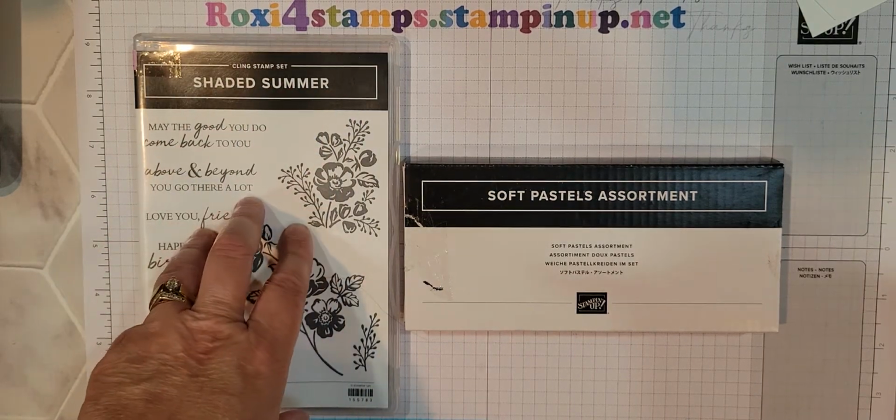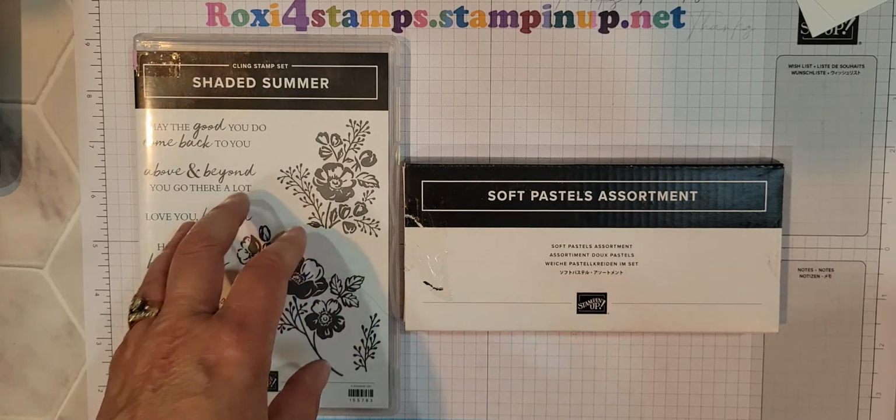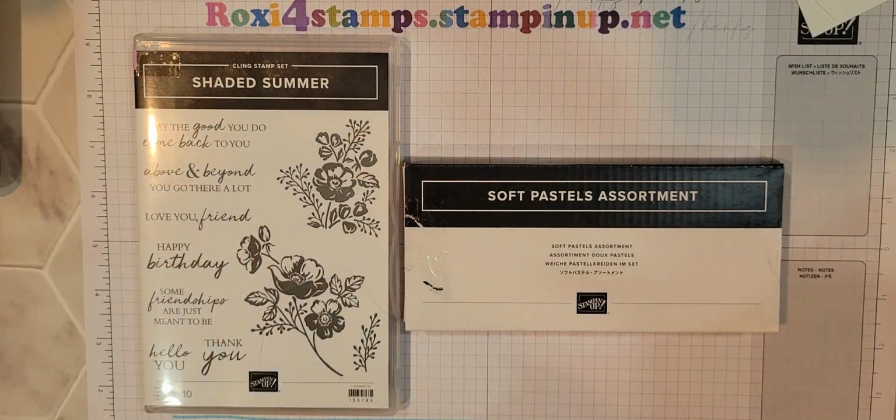Now, Shaded Summer is in the annual catalog, but I was so hoping to get it, and it's a busy time when we do the pre-order, and I didn't expedite it, just because I knew we were going into the 4th, so everything was going to be delayed from that. And then I knew I was going to Iowa Monday through Wednesday of this week, the 12th through the 14th, to be with my parents and family. So I didn't expedite it.